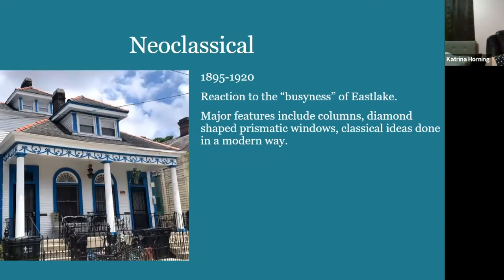Here's another example of neoclassical. Notice the columns. Notice these little sculpture swag pieces that are painted blue. It's like Greek Revival, but it's got added elements to it, right? We have those fan-shaped windows over the windows. I guess those would be fan-shaped transoms, if you will. It's neat.